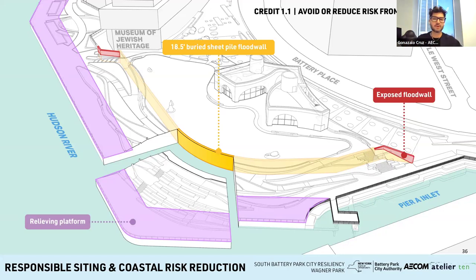So the first one is to avoid and reduce risk from coastal hazards. That's pretty much what drives these projects. One of the things that we came away with was to create a very seamless transition between how placemaking functions with the infrastructure of the project itself. We were able to bury the flood wall running almost entirely through Wagner Park. And we managed to marry this set of elevations with a series of public spaces that are in a way transitional between elevations.